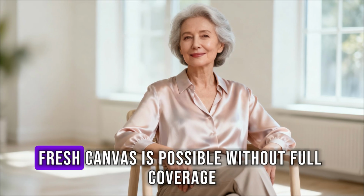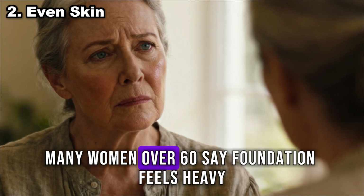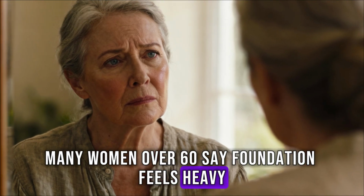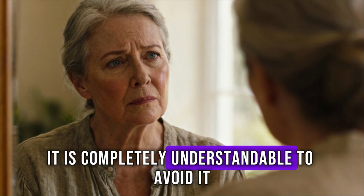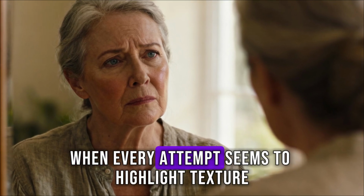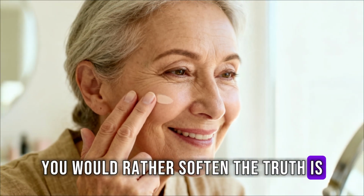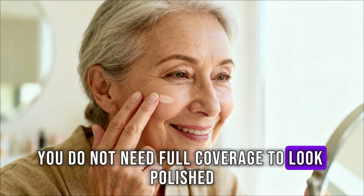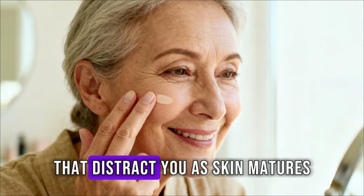A natural, fresh canvas is possible without full coverage. Many women over 60 say foundation feels heavy, settles into lines, or makes them look older. It is completely understandable to avoid it when every attempt seems to highlight texture you would rather soften. The truth is, you do not need full coverage to look polished. You only need a gentle way to even out the areas that distract you.